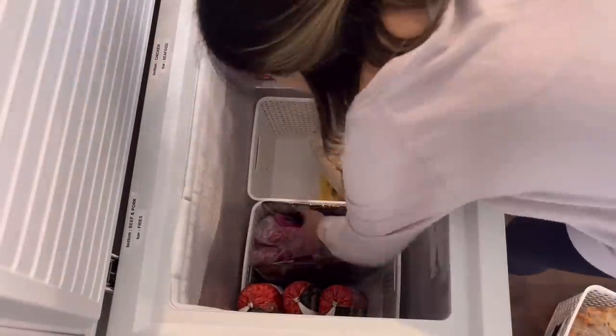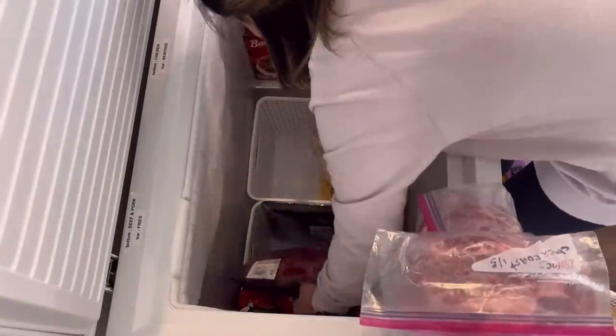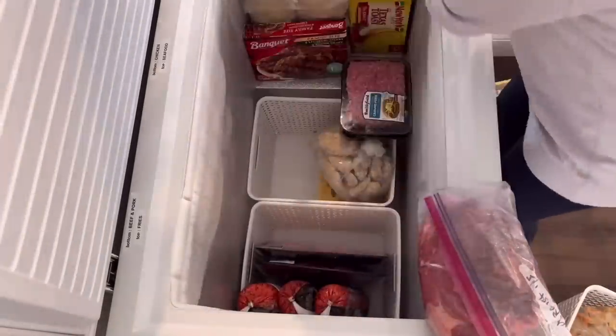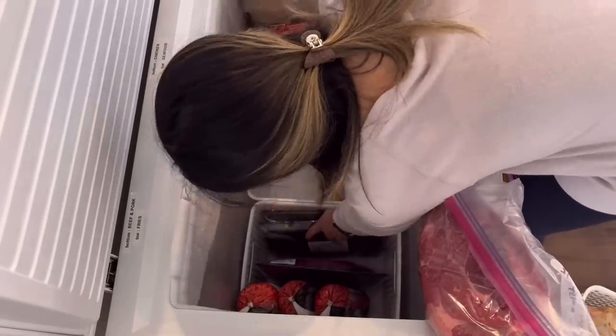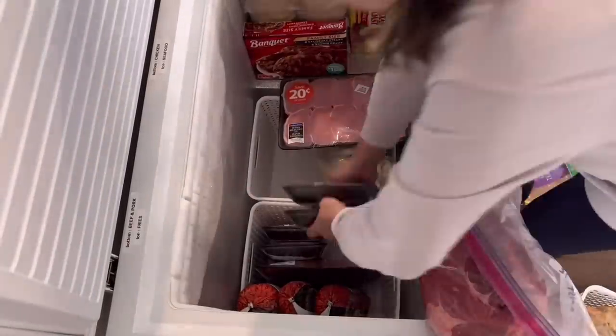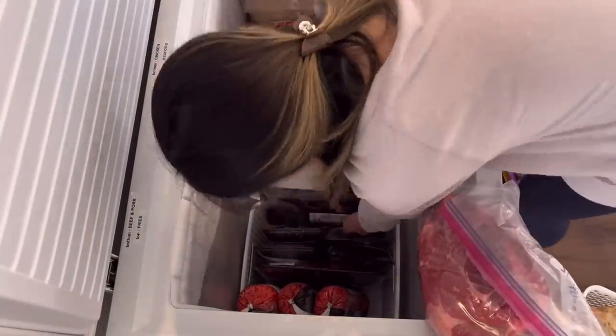So with our chest freezer, I have a system put up here. I'm using these white basket bins that I got from Walmart. You can also find this kind of basket from Target. A lot of you are asking about these, so that's where I got these. Some of them are from Target, some of them are from Walmart. They're very similar, so you can get them either or.